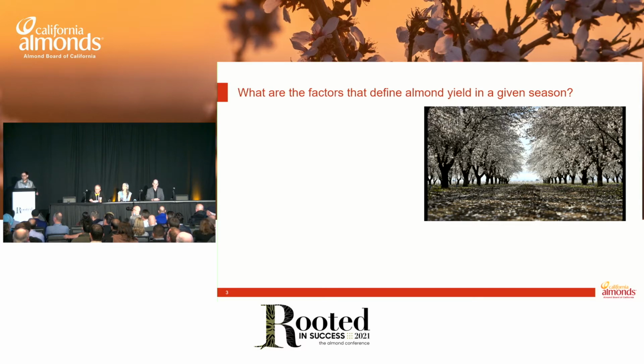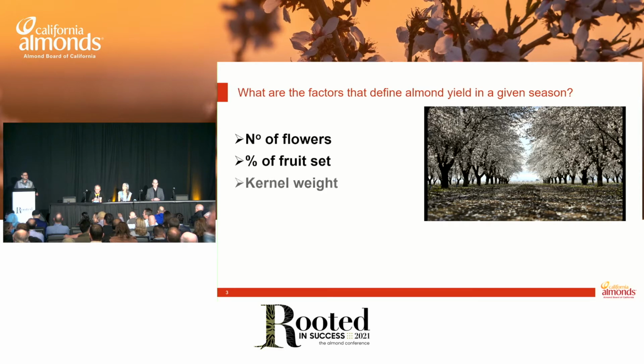Yep. So flowers definitely is an important factor, and it's actually one of the three main drivers, or the three factors that explain how many pounds we're going to produce in a given season. The second one is percentage of fruit set. Some of you may have been thinking about that one. And the third one is the kernel weight. My invitation right now is, as you walk your orchards, always try to think about these three factors and how your management affects each of them.